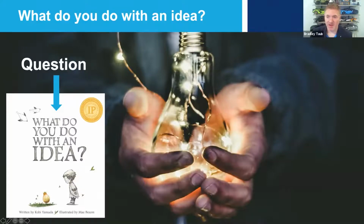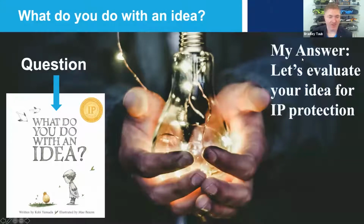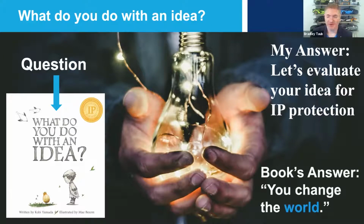Well, as a patent attorney, my answer, maybe not the greatest, is let's look at your idea and figure out if we can get you a patent. Let's protect it. The book's answer, much better: you change the world with your idea. So now I've revamped my answer: let's look at your idea, evaluate it, see if we can get you a patent, so that you can go out and change the world with your patent.